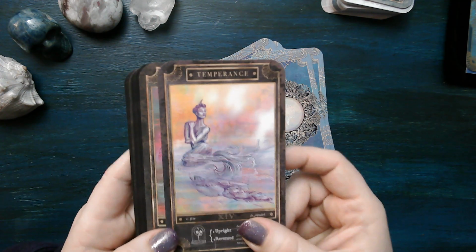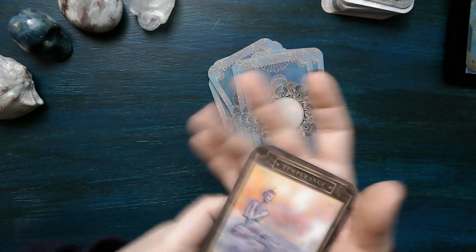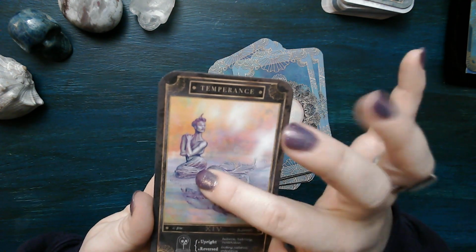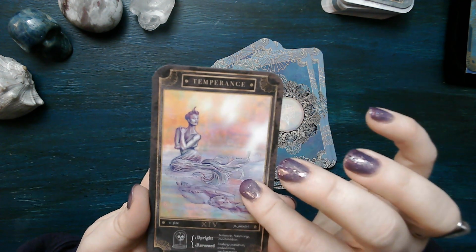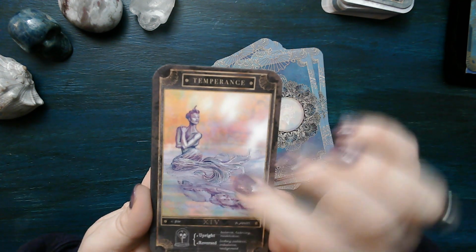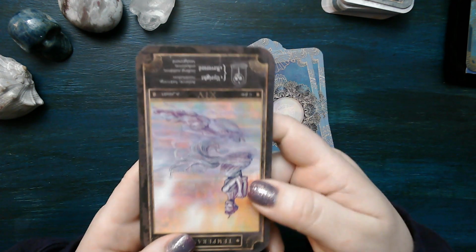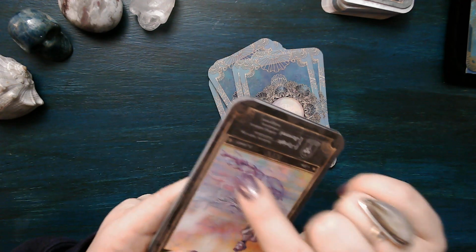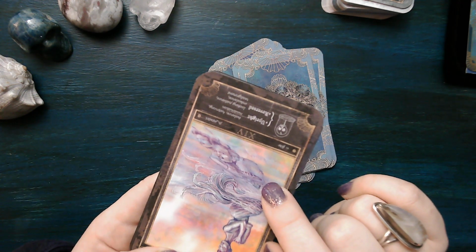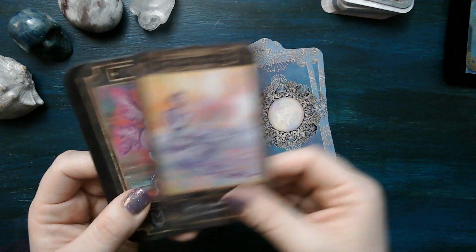Here we have Temperance. This Temperance card is so interesting. You have the solitary figure here, sitting there, like a mer creature in the water. And then when you reverse it, you can see that there are what looks to be 2 different figures reflected in the water. So I'm going to have to really do some thinking about that.